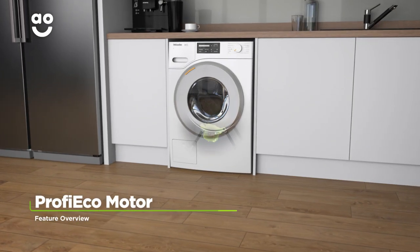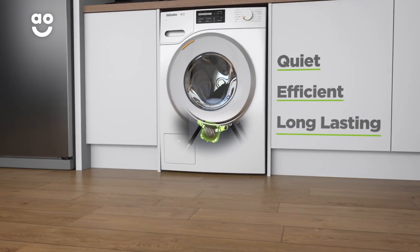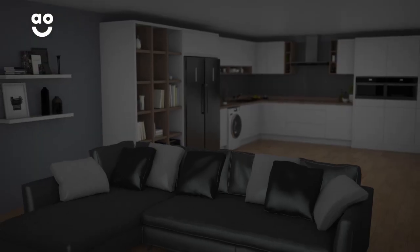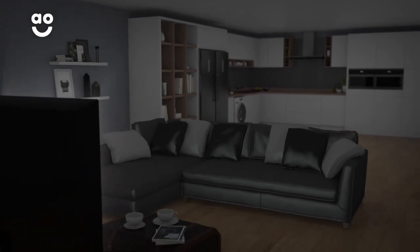This model's ProfiEco Motor is quieter, more energy efficient and longer lasting than normal motors. Because it uses frictionless magnets instead of noisy brushes to power the machine, it's great for open plan living, as you can use it any time of the day, even when it's movie night.